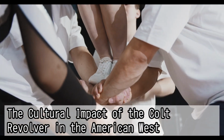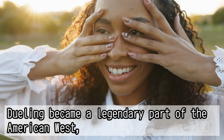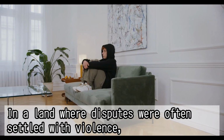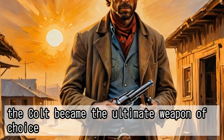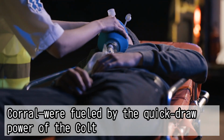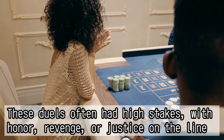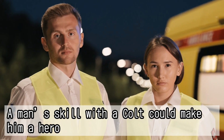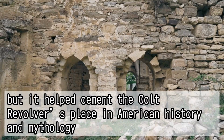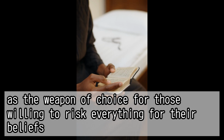The cultural impact of the Colt Revolver in the American West: the duel culture and the role of guns. Dueling became a legendary part of the American West, with the Colt Revolver at the center of many showdowns. In a land where disputes were often settled with violence, the Colt became the ultimate weapon of choice. Gunfights in the streets, like the iconic shootout at the O.K. Corral, were fueled by the quick-draw power of the Colt. These duels often had high stakes, with honor, revenge, or justice on the line. A man's skill with a Colt could make him a hero, or a villain, depending on the outcome. The dueling culture of the West may have been brutal, but it helped cement the Colt Revolver's place in American history and mythology, as the weapon of choice for those willing to risk everything for their beliefs.